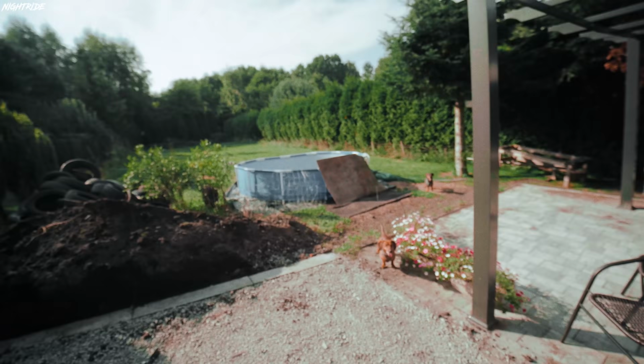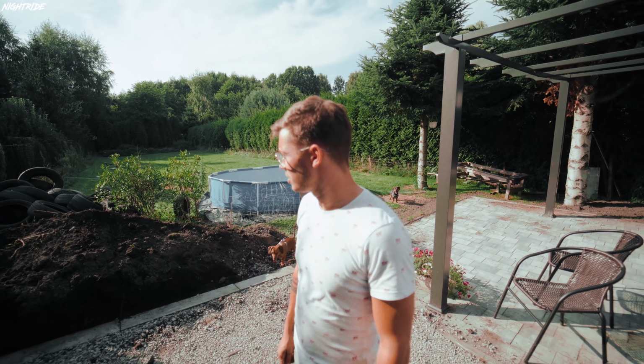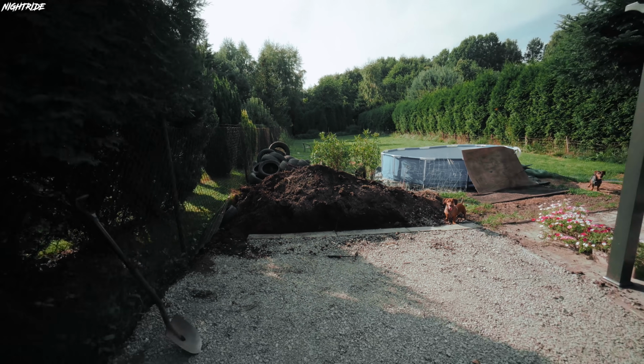And I wanted to have this space nice, yeah? But with this big pile of ground now and big pile of tires, I think it's not over yet. We need one more day of digger, I think, but I think there's a situation coming here. In ramp!